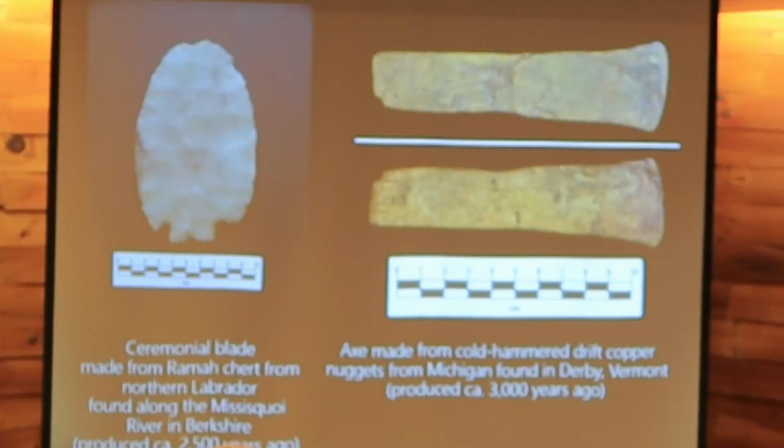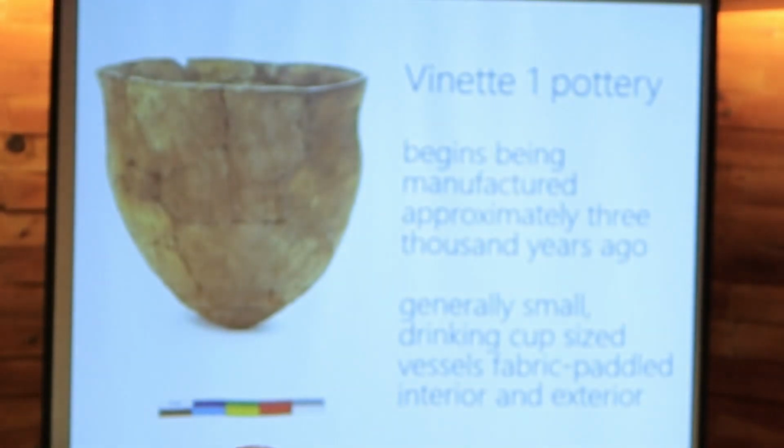It's just absolutely remarkable. And this copper axe that was found in the mud of Lake Salem a number of years ago, because it was in an anaerobic environment, is the only copper axe I've ever seen from this time period that's not corroded green with verdigris. It's still much like it was when it was made roughly 2,500 years ago. The early woodland period is also interesting because it's when pottery first began to be made.